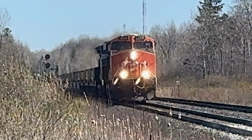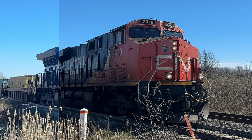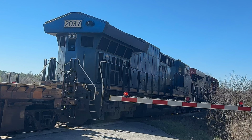So all these trains were taken on Friday, April 26th. Alright, let's get into them. The first train we caught is CN Z114, going from Winnipeg to Brampton. It was led by 2310 with a really awesome sounding K5HL horn. And the engineer gave us a horn salute. And trailing second is GECX 2037, which is a GFO. And that has 156 rail cars and 440 axles.